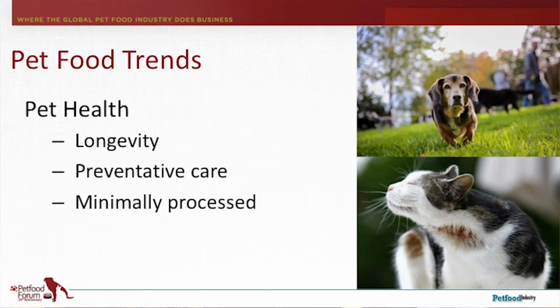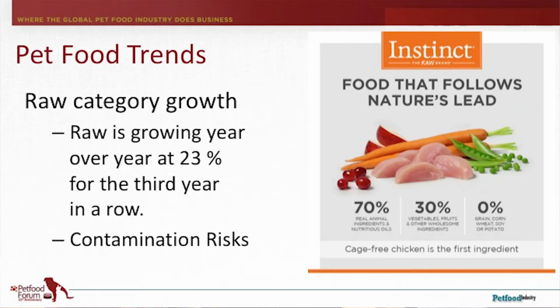As well, going along with the humanization trends that Mark talked about, minimally processed is clearly something that consumers have been moving towards as you think about what's happening on the human side and in the natural segment there, and clearly falling into the pet segment also. That has really led to a rapid development on the raw growth side. We've certainly seen that within our own brand, Instinct, the raw brand. We've seen growth in excess of 20% over the last several years, and consumers are moving more towards these types of products.